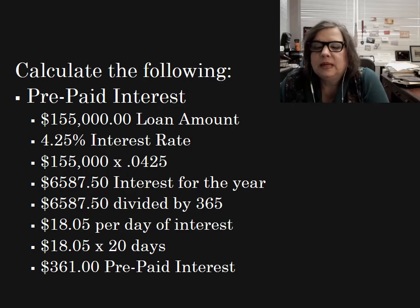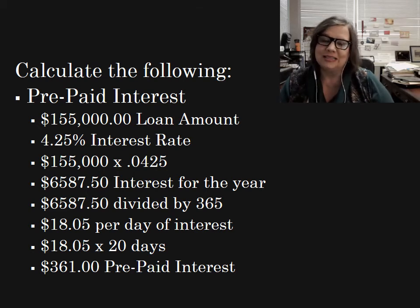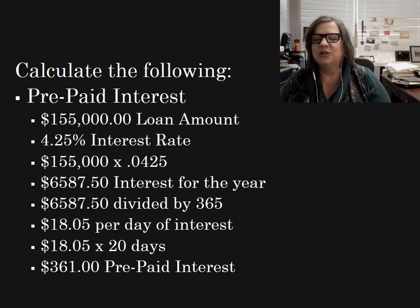This is probably the most complex of the calculations, but it's not difficult. Prepaid interest. Remember I said that interest is paid in arrears, so if you don't close on the last day of the month, you have got to figure out how much you owe in prepaid interest.